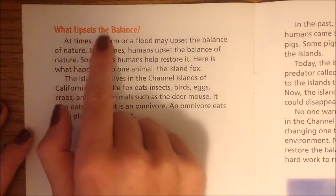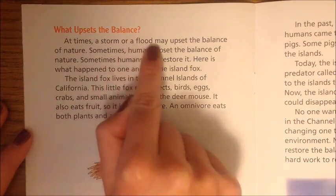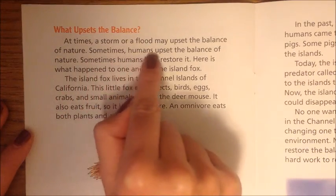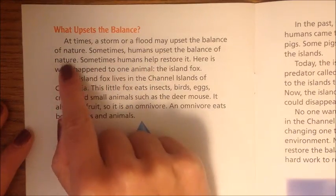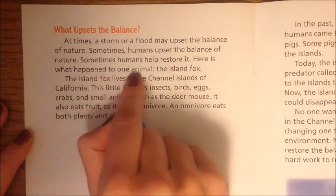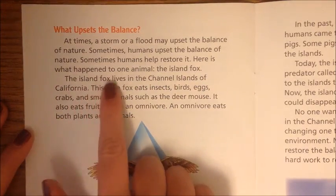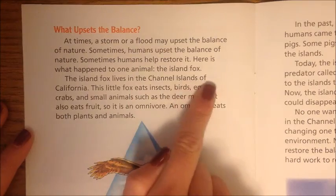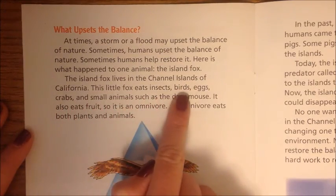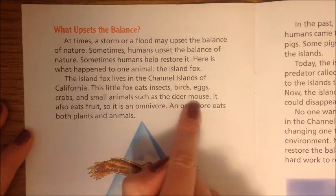What upsets the balance? At times, a storm or a flood may upset the balance of nature. Sometimes humans upset the balance of nature. Sometimes humans help restore it. Here is what happened to one animal, the island fox. The island fox lives in the Channel Islands of California. This little fox eats insects, birds, eggs, crabs, and small animals such as the deer mouse.